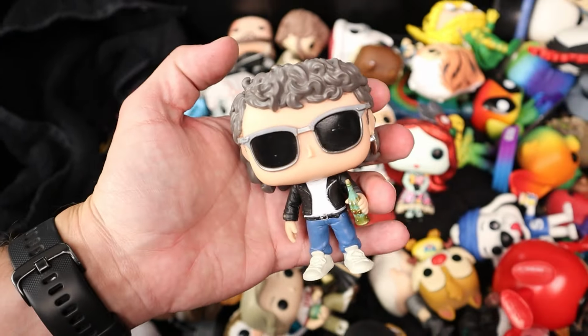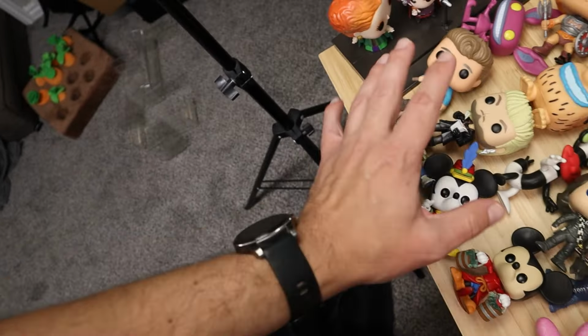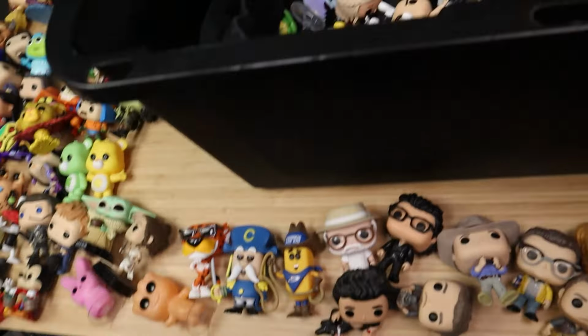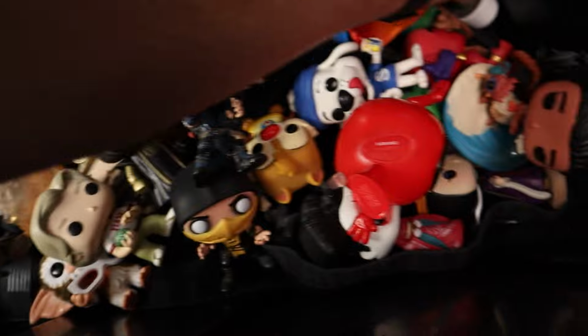Oh, there's another Lost Boys pop right there. That is pretty sweet. We can add that. Where did I put the initial ones? Ah, here they are. I can put them back right here on the desk. Okay, what else do we have in here, guys? Oh, we got Sexy Ian Malcolm. Okay, we have to add it to normal right there. Mortal Kombat with a Scorpion and Sub-Zero.